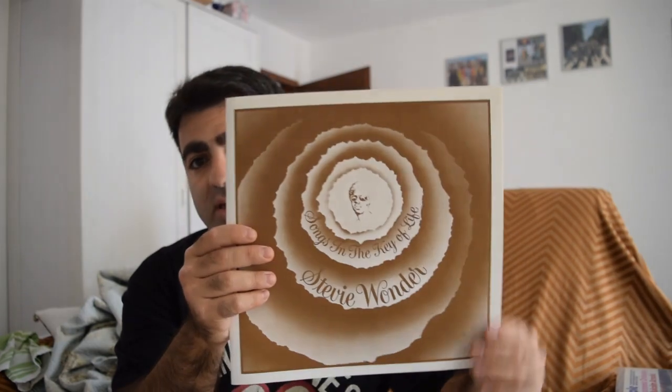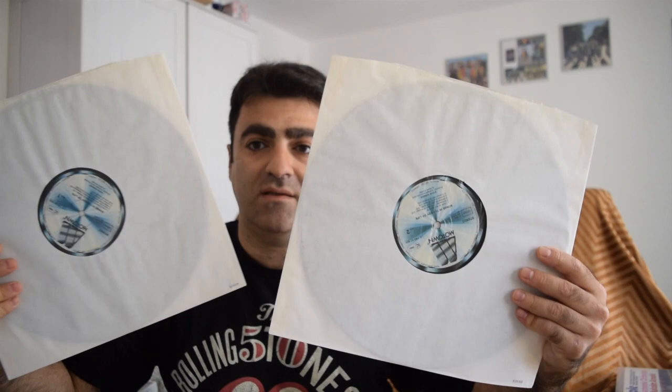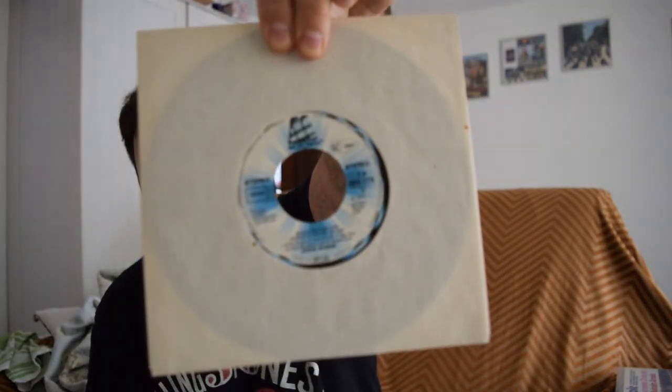So here we have a wonderful booklet, of course, with the lyrics. No pictures here, only lyrics, in mint condition. We have here 2 LPs, and we have here the EP. So that was worth looking for and worth buying.